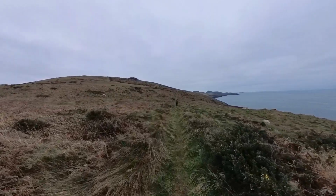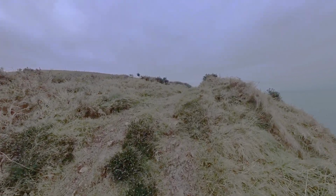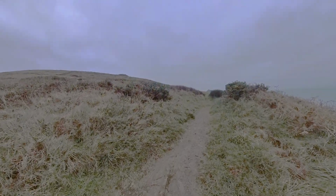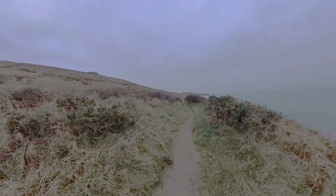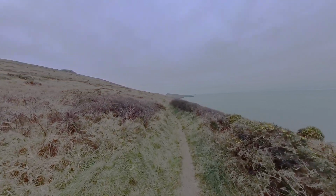Good grassy footpath in front of us. Right, nearly going to the top of a hill. See what we get from the top. And Carnllidi again. That bit nearer.